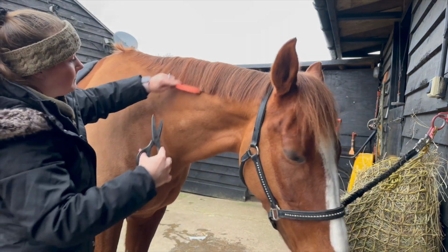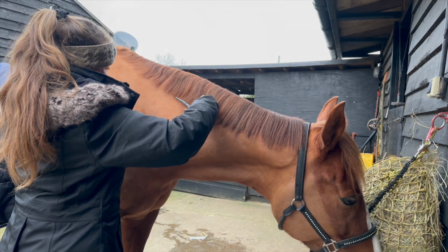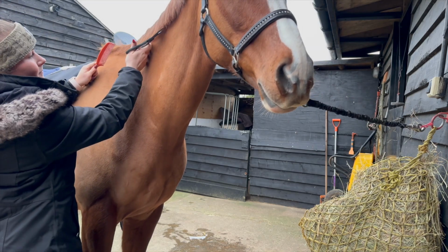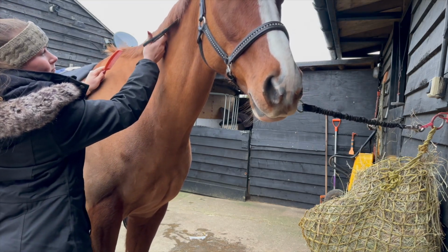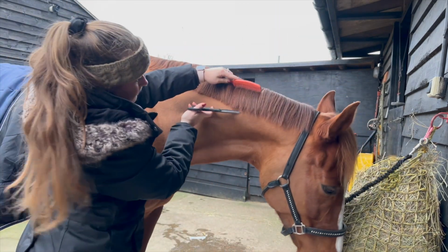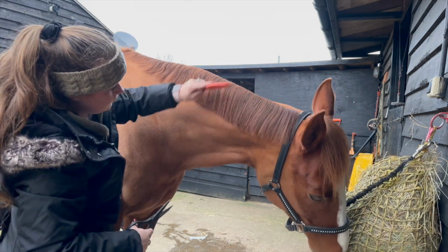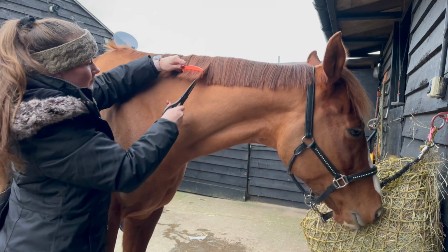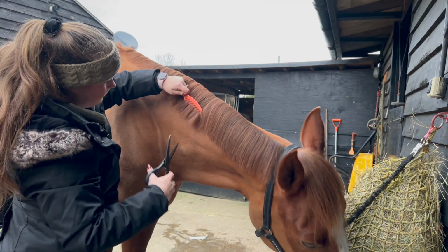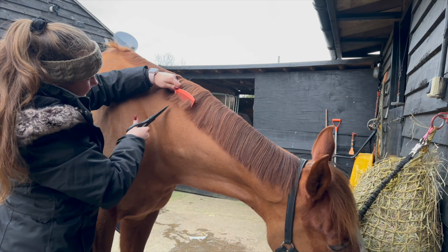And what I also like to do when you're cutting, as I am there, is almost angle my scissors so the blade that's closer to her neck is slightly higher. So the piece of mane that falls out on the top of the mane would actually lie slightly longer than the underneath of her mane. And I do that to keep the length and the weight over, and it's just my personal preference again.